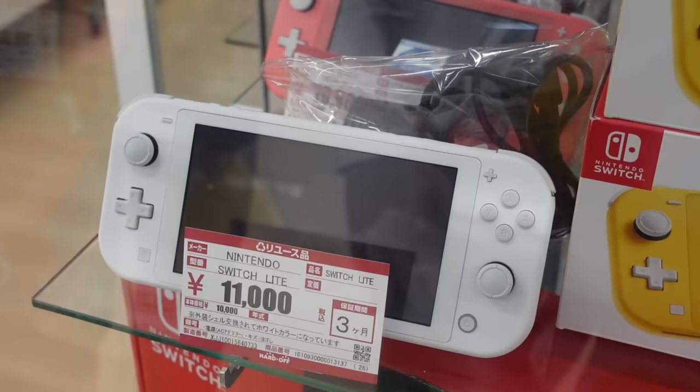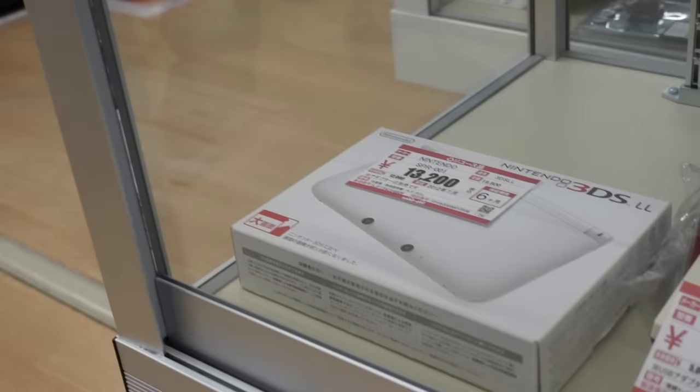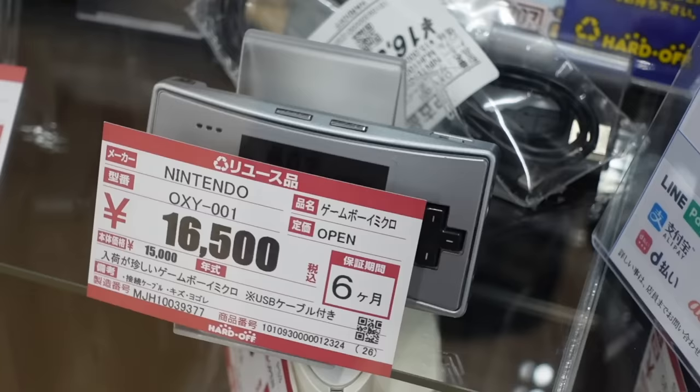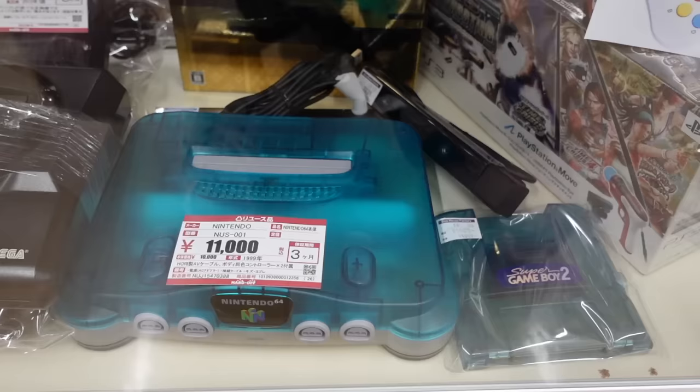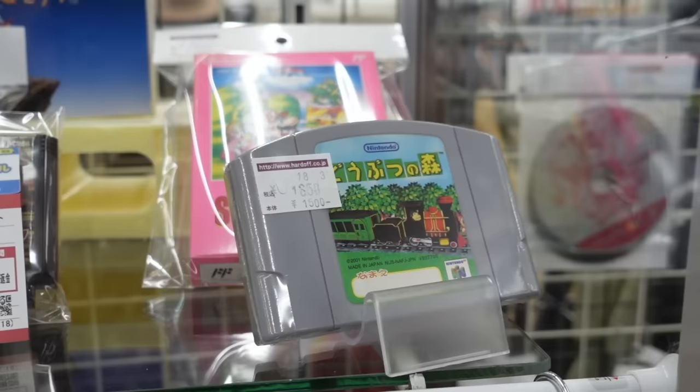This white Switch Lite was awesome, but it is just a custom. Here's a real white Nintendo 3DS XL. An upside down Game Boy Micro for $120. Rather expensive, to be honest. I love that these stores have consoles and games hooked up. I also love seeing all of the N64 color variations. Take a look at all of these games in the cabinet.